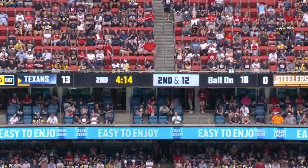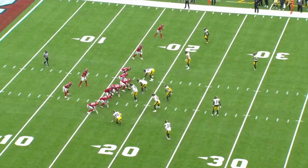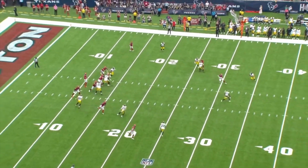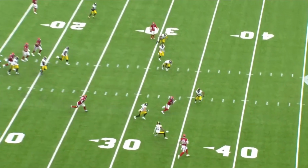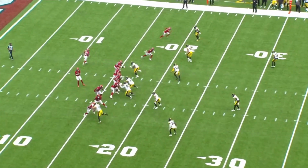Let's get into it. All right, so this is a second down play. This is the second to last drive before the half. The Texans are going to use this fast three motion, going to get the Steelers to bump the coverage over. They end up turning the number 3 receiver in the slot loose on this in-breaker.